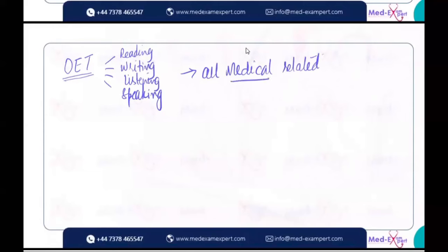Medical related means that in the reading section you will be given a paragraph regarding some medical history, a conversation between a doctor and a patient. So it becomes easier that way. In writing, you have to write a referral letter. In listening, again, a conversation between a patient and a doctor, or a nurse telling a doctor about the patient's condition. In speaking, you will be given a condition on which you will be talking. So it is easier to do OET compared to IELTS because you're within the medical field, talking about the same terminologies you would discuss in the hospital. That way, scoring band scores in OET becomes easier.